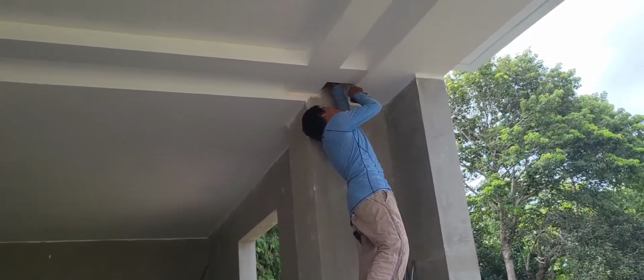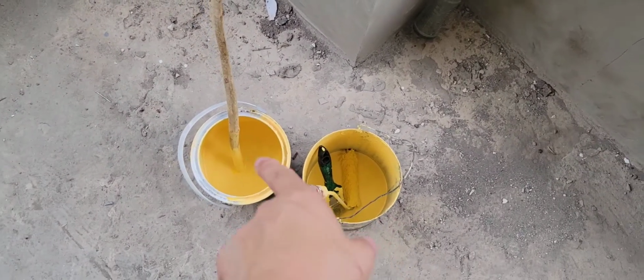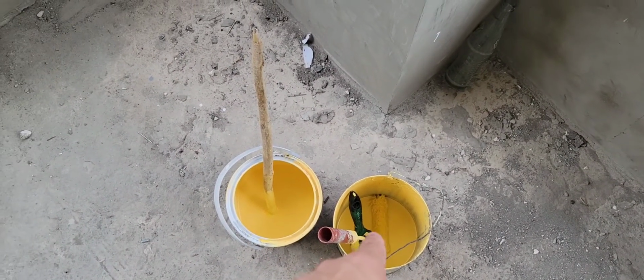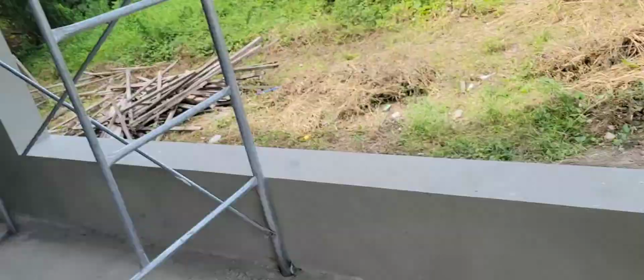When he's done masking off what he needs to do, then just like upstairs in our master and back in Tanner's room, they'll put the paint around here for the wood features that they'll be doing.